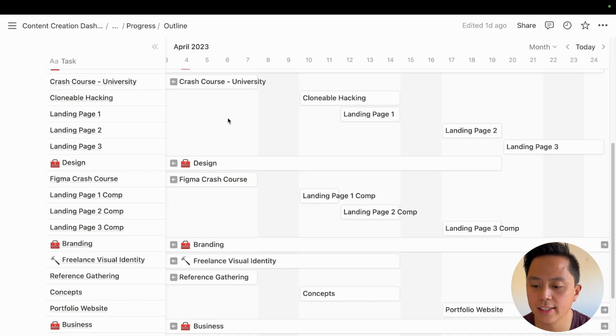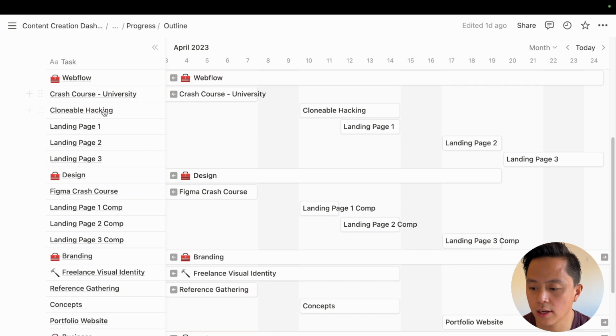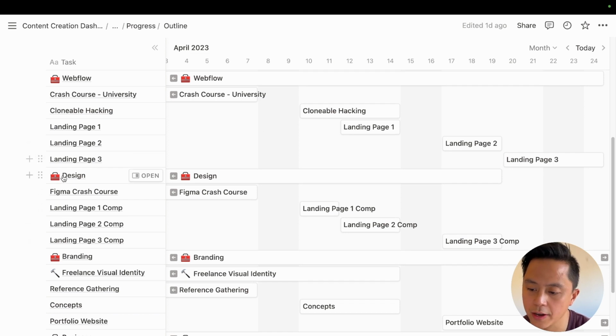Okay, now let's look at design. So this design bucket here has a Figma crash course. Figma will be the weapon of choice for design during the sprint. And the same way that we're developing 3 single page landing pages, of course, we have to design those. So we have a task for each of the landing pages here.